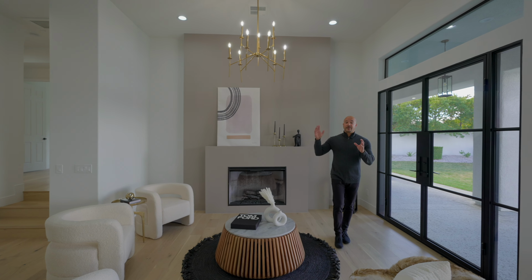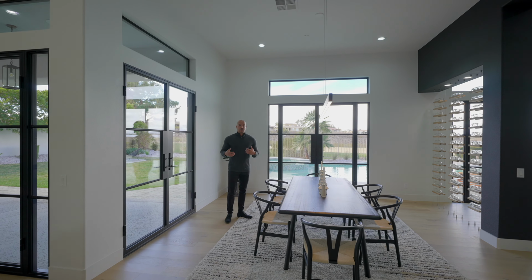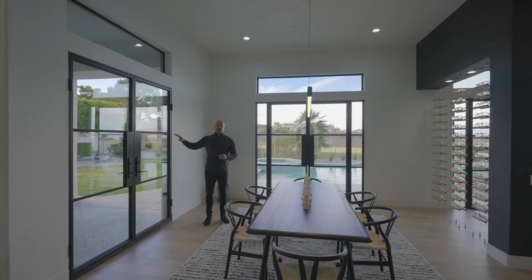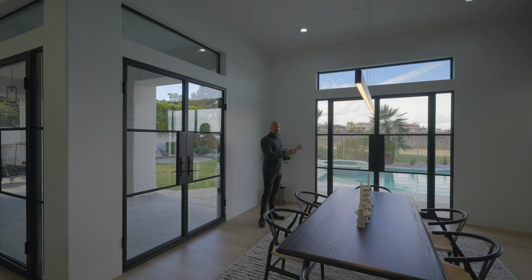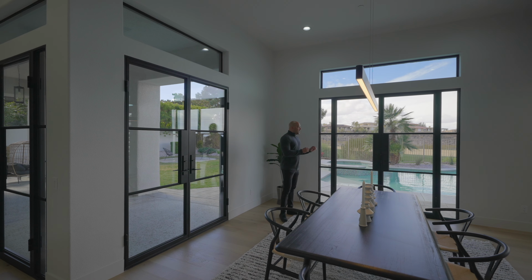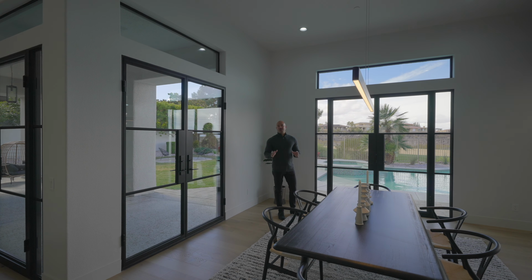Now, as we swing over to this area, now we have the formal living area. One of the things that you may notice already is that these French doors that lead to the outside are definitely different than we've ever seen. I actually have never seen these doors. This is something that is not going to show up on video, but these are cast iron doors. These doors weigh so much, they must have cost a fortune.